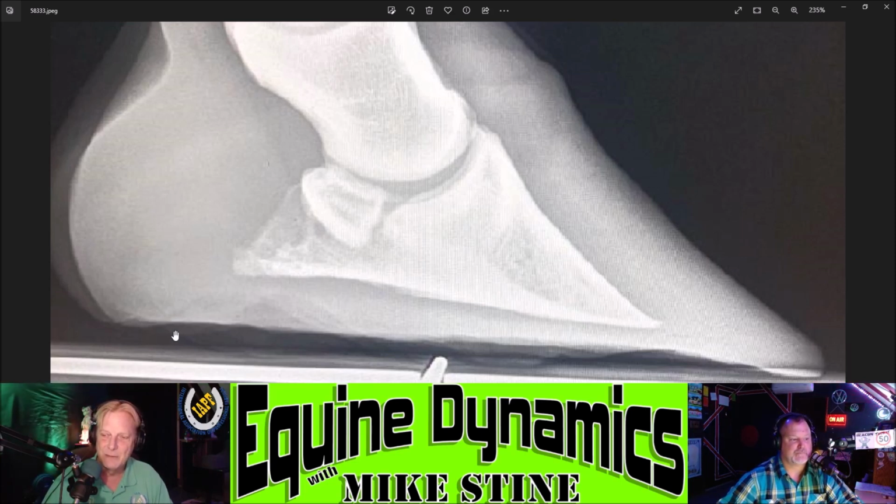If you look at that thickness between your x-ray block and the coffin bone itself, you're kind of gauging using that dorsal wall. If you have the thickness of the dorsal wall to that bone, that's probably going to be fairly healthy if that will come pretty close to matching up. Okay, so what was this horse's job that his feet were like this?